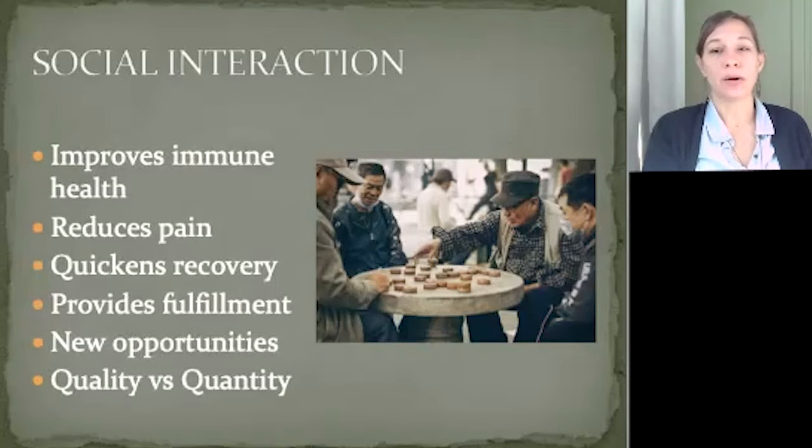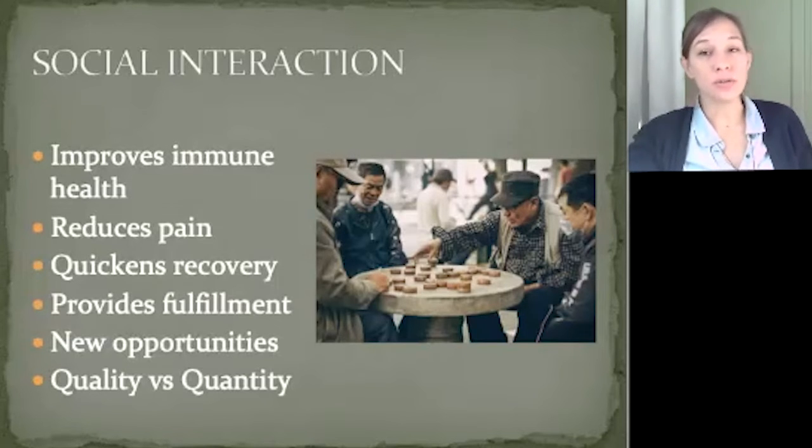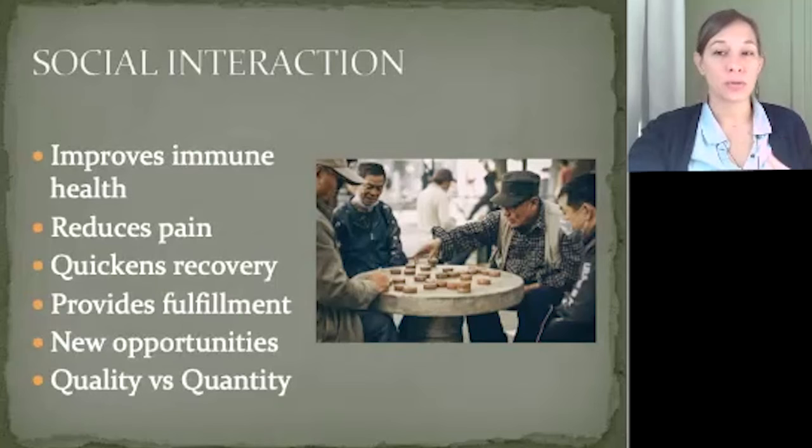Connecting with others has a powerful impact on our emotional well-being and overall health. Engaging relationships reduces pain and improves immune function. Social connectedness provides quick recovery and a sense of fulfillment. Socializing also provides new ideas and perspectives and opens up new opportunities, all of which stimulate brain activity. Research shows that it is the quality of relationships that matters more than the quantity of friends.